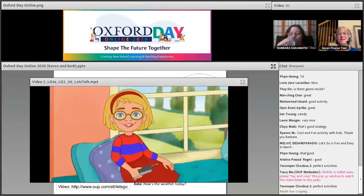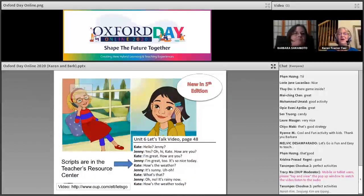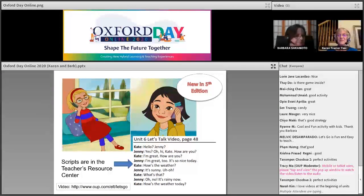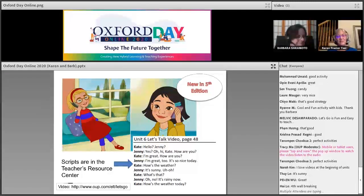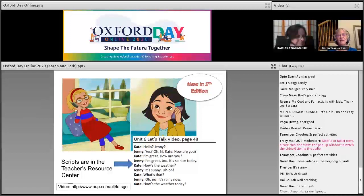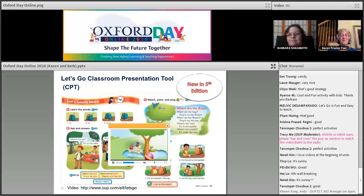Now notice in this dialogue, the characters were talking to each other, but they also turned and asked questions to the students watching the video. All of these expanded dialogues and videos do that. So the students actually are interacting with the videos. And as I said earlier, these videos are available for the Let's Talk in all of the levels of Let's Go. And they are available in our online play, so students can listen to them at home and practice some more. All right, Barb, over to you.